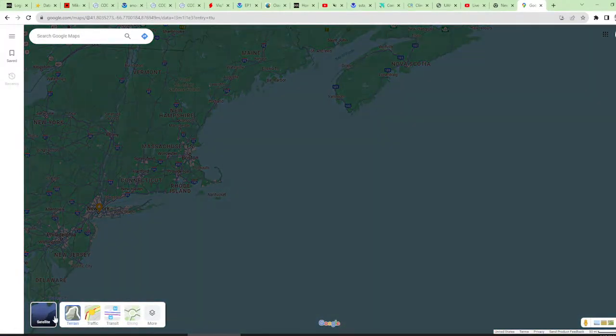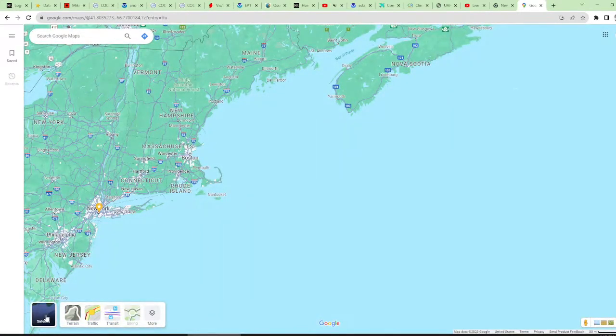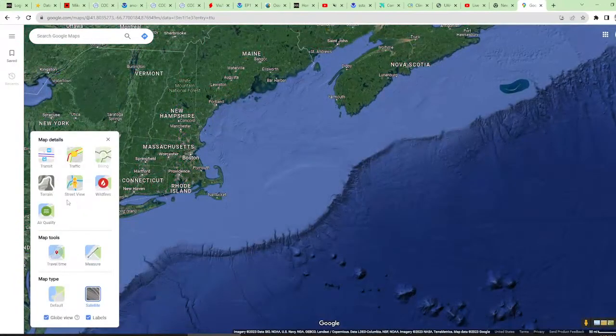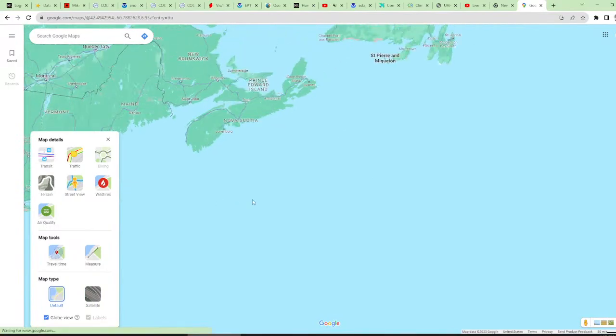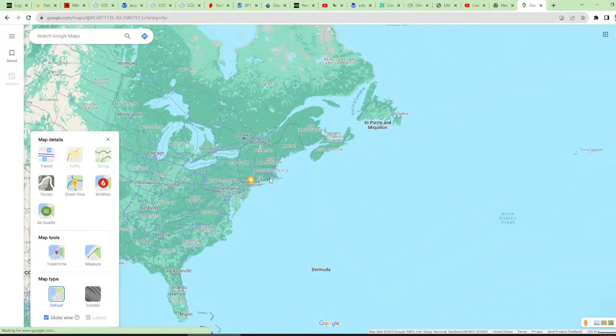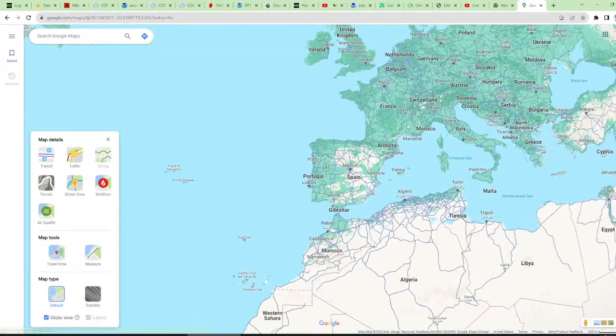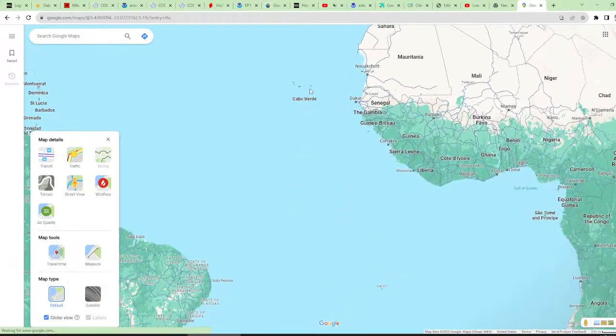Layers, terrain, no, trap. Come on, more layers, come on. No. Default, okay, default. Oh man, they changed it? Ugh. I want default. Johnny, they changed Google Maps. Yeah. Anyway, right now it's here.